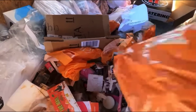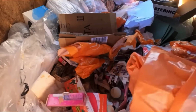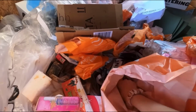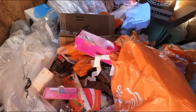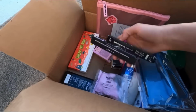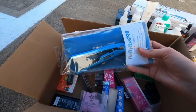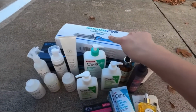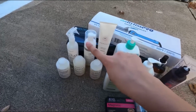Usually they don't put it back in the box. Oh, this is in here too. I don't know what that is, but there's a bunch of stuff that's still in the box. Whatever this is. And oh, Mac, it's in the box still. All of this stuff in here is all new in the box. There's a mini straightener. They did not cut the cord. And then there's also another curling iron. They didn't cut that one, but they did cut the one below it.